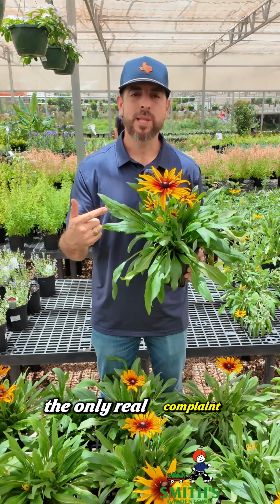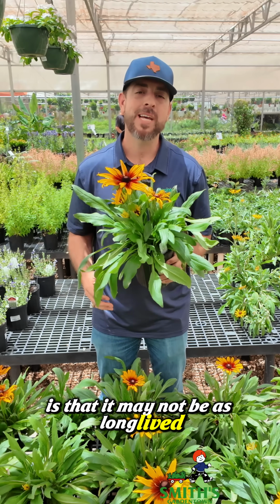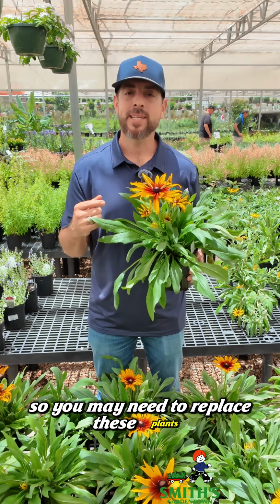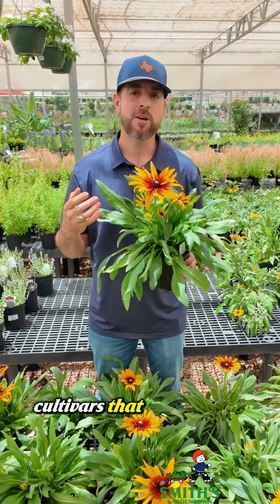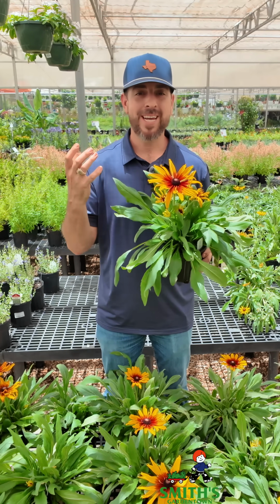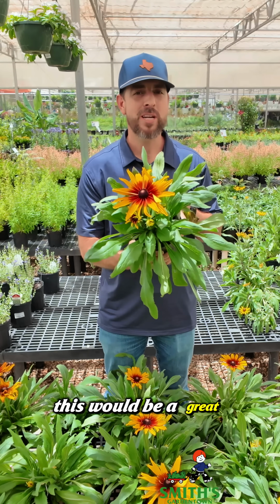The only real complaint about this plant is that it may not be as long-lived as some of the other perennials in the garden. So you may need to replace these plants every 3 to 4 years, but they are working on newer cultivars that are going to be even longer lived. So if you need a gorgeous perennial that can take the heat in full sun, even on minimal water, this would be a great choice.